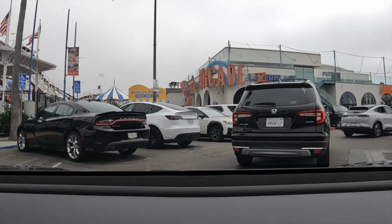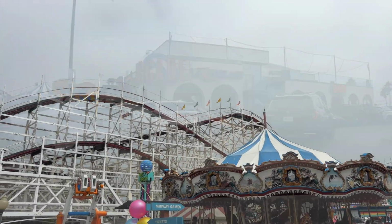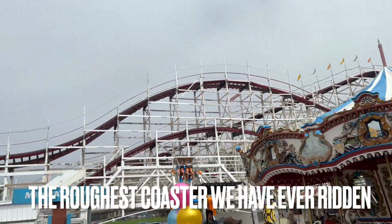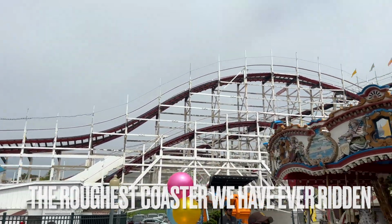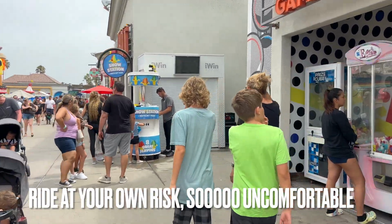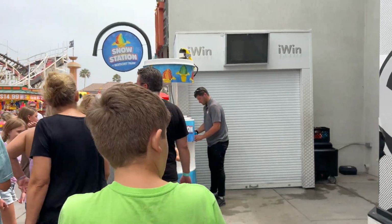Cool coaster, though. How old is it? 1925. 1925. That's an old coaster. We are at Belmont Park. One of the oldest roller coasters in the U.S. right there. We're going to ride it. Tons of other stuff going on. Very cool.